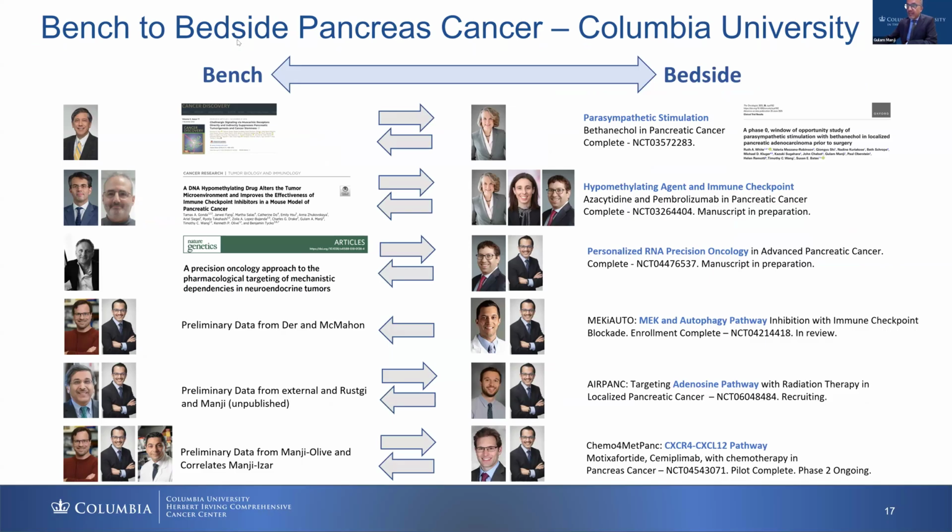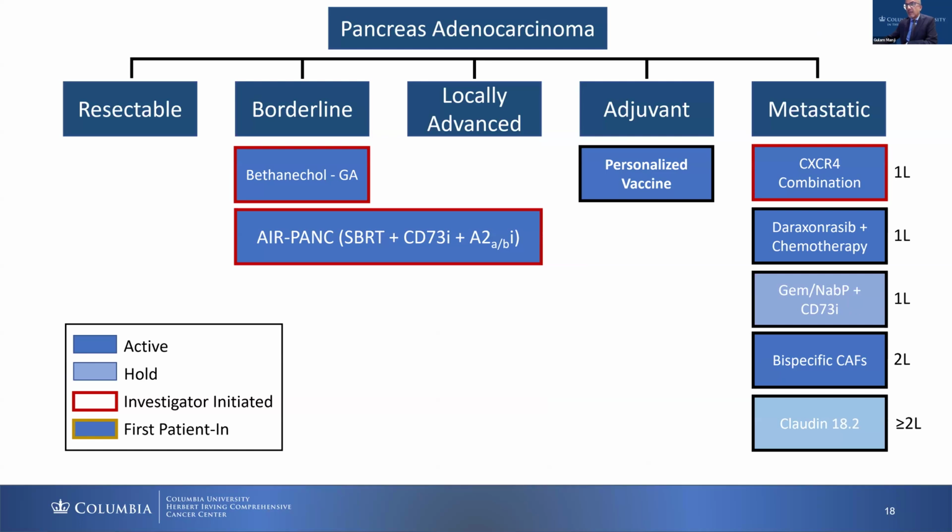A lot of bench to bedside. On the left, these are the discoveries at Columbia, where scientists identify novel pathways. And on the right, they partner with trialists, where we write our own clinical trials to really test these hypotheses, to accelerate discovery into impact in oncology, and particularly pancreas cancer.